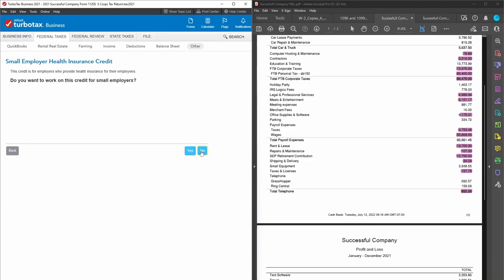No. Do you want to work on this credit for a small? No. Any foreign tax? Okay, so the one before is if you had health insurance for your employees. Something like that. Even if I had insurance for myself, I wouldn't do this credit because you need to have employees and have to have payroll. I don't want to explain this and I don't want you guys to get confused. Any foreign tax? No, I don't pay any foreign tax through my S-Corp. I pay foreign tax through my personal stocks, so that's not what they're asking here.